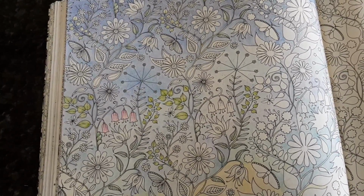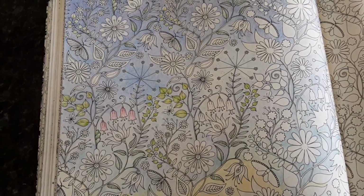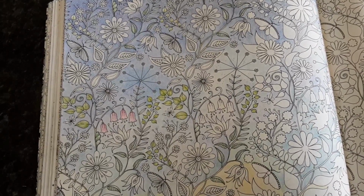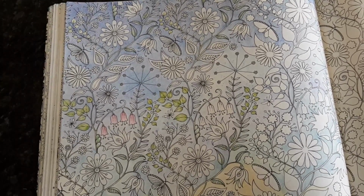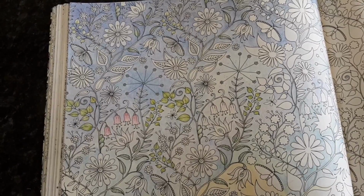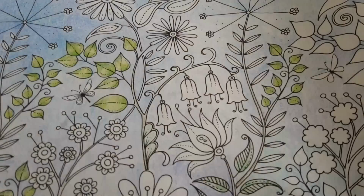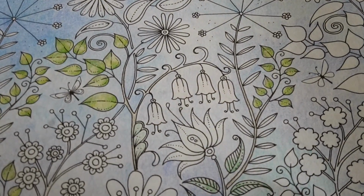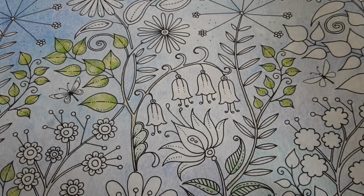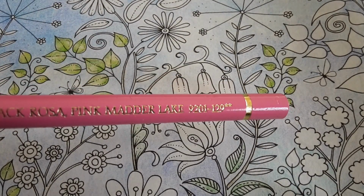Now the green leaves I just colored are looking pretty good. The background needs a lot more color, but eventually we will get there. And I think I will add a little bit more color to the flowers in the middle. There is a very faint pink color already in these small flowers, but I will add a little bit more. This one, pink meadow lake.